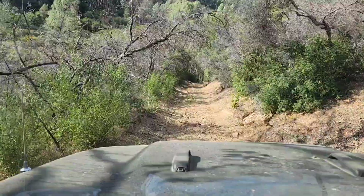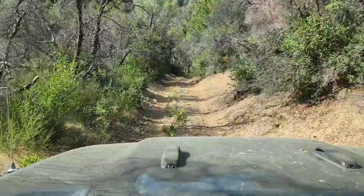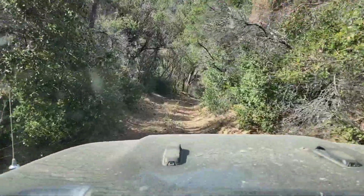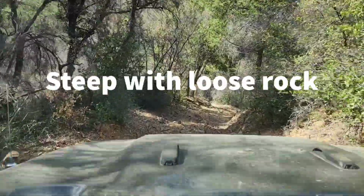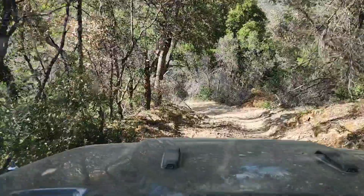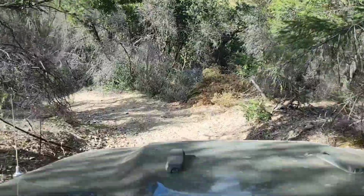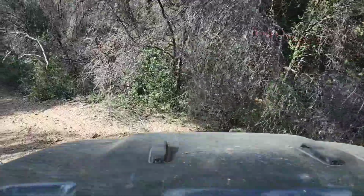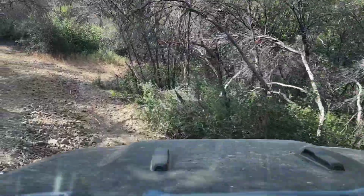Here we go. I am going to drop this down. There we go. Second gear, low range. Maybe that's too fast. Go down to first gear, low range. Oh, I am not liking this. Well, at least I'm not sliding on this, which means I should be able to get back up it.